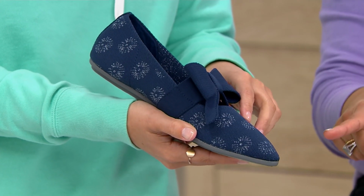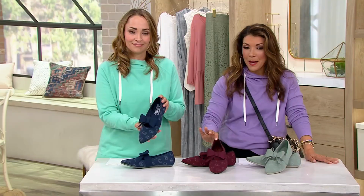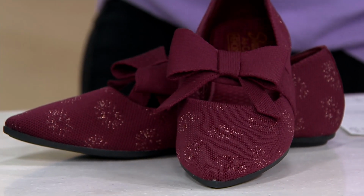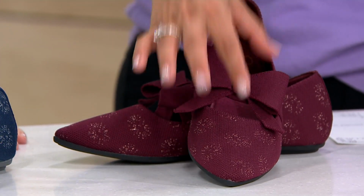So the one that Rachel's holding is the navy. And the navy is accented with a silver sparkle. But if you come in and have a little dose of wine, I'll pour you a glass. This one has a hint of gold, which I think complements that wine color. I agree. That kind of deeper tone. Look at the bow. I know.